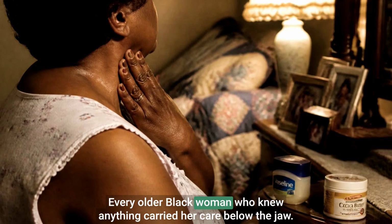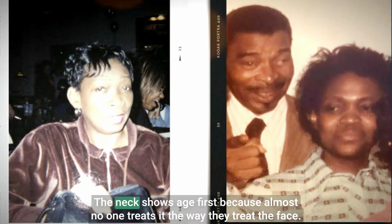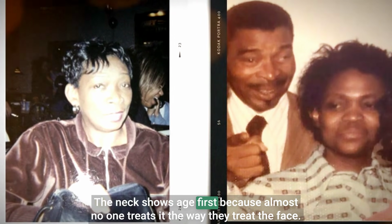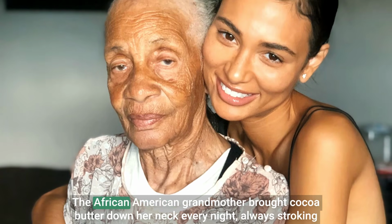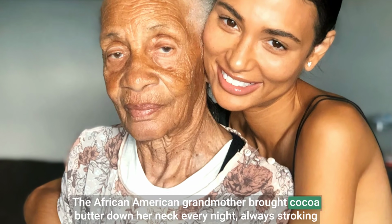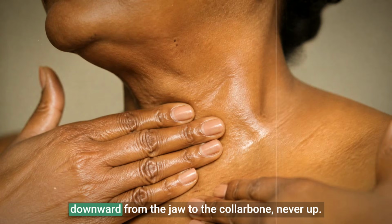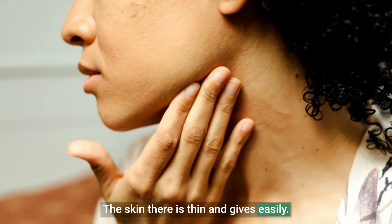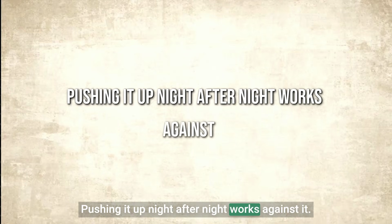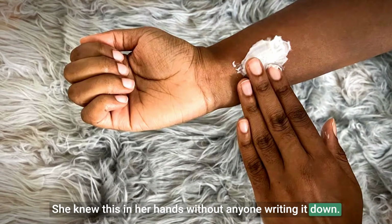Every older black woman who knew anything carried her care below the jaw. The neck shows age first, because almost no one treats it the way they treat the face. The African American grandmother brought cocoa butter down her neck every night, always stroking downward from the jaw to the collarbone, never up. The skin there is thin and gives easily. Pushing it up night after night works against it. She knew this in her hands without anyone writing it down.